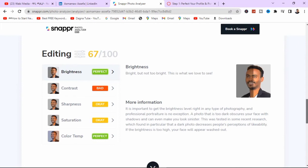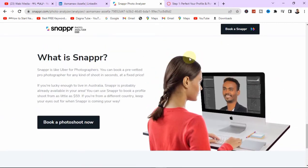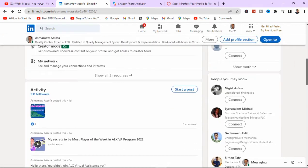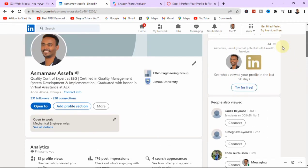So try to make all these options perfect, and make everything good on your profile. The first thing that the hiring manager will see is your profile picture, so make it professional and very attractive. Next, if the hiring manager is interested in your profile picture and your headline here, and also down on your about or summary, your experience, your education and skills, then he will directly go to build your resume automatically.